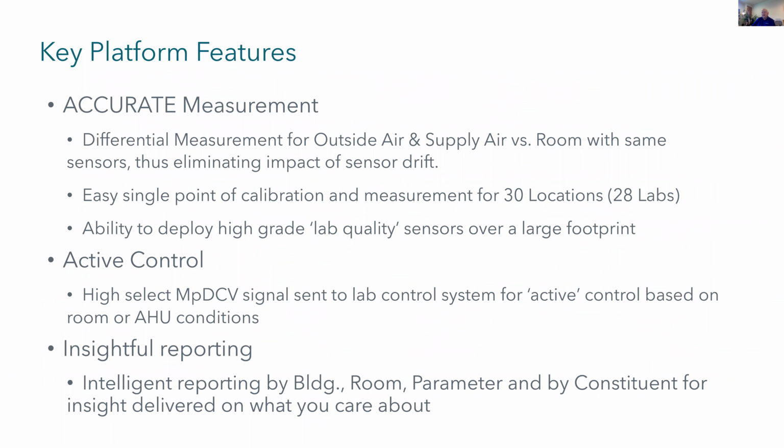So the key platform features are the fact that we can provide very accurate measurement. Because we have the same sensor looking at the outdoor supply air versus what's happening in the room, any increase or decrease in what's going on in that room is actually monitored accurately, so that you don't have to worry about the differential of sensors between the two spots.